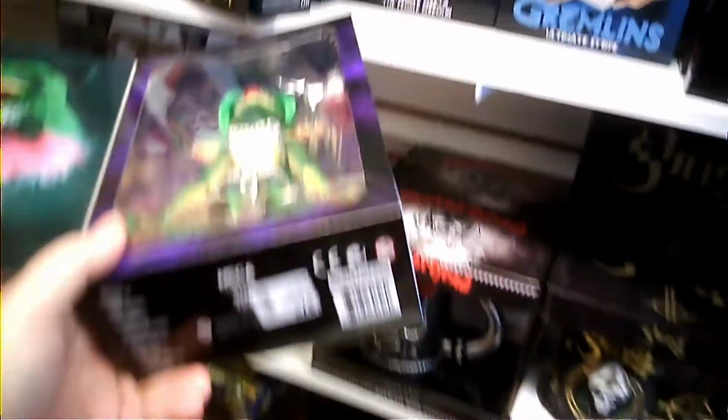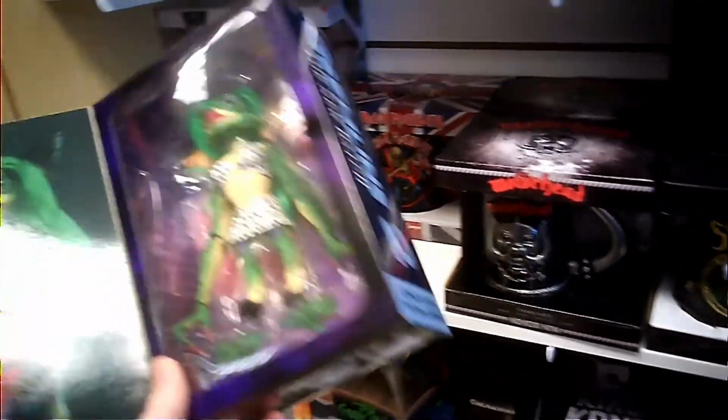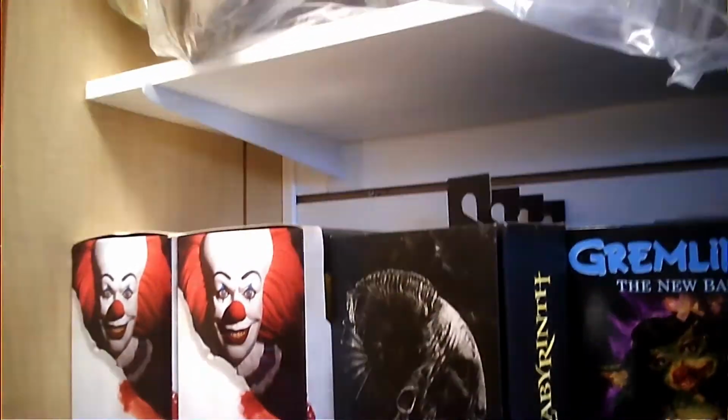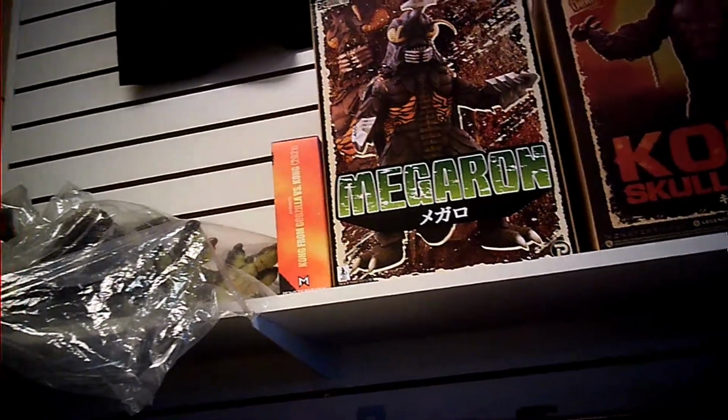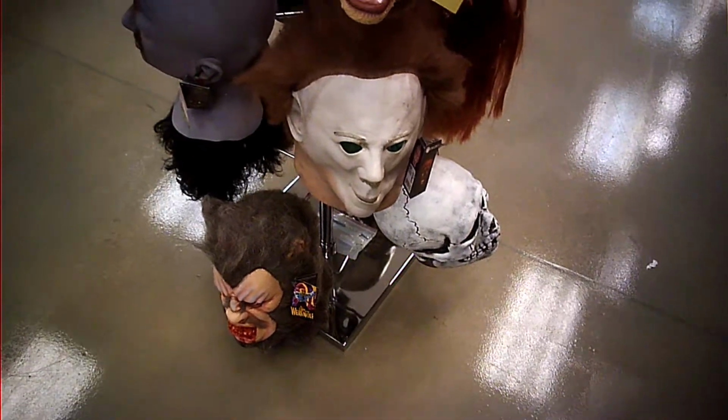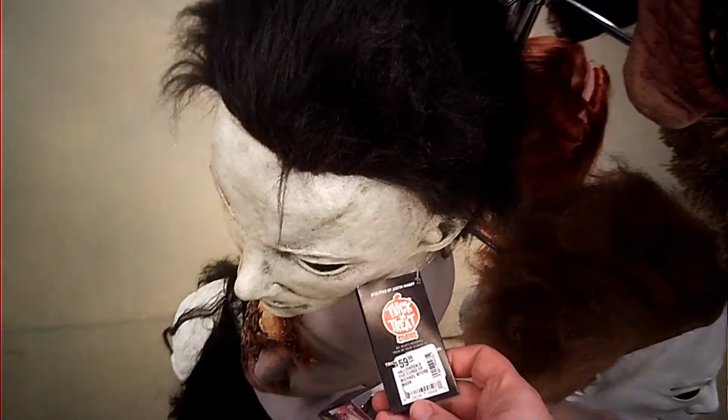Here they had Greta from Gremlins 2. This one's kind of new. Hasn't been out for too long. It's a really cool figure. That's one I would like to pick up sooner than later. And of course it was right beside Pan's Labyrinth. I've never seen this one in stores, so that was cool to see. And they had the Trick or Treat prop replica of one of the Gremlins up there. I didn't check out the price on it, but I know they go for $200 online, so they're probably wanting $220 or something like that for it.